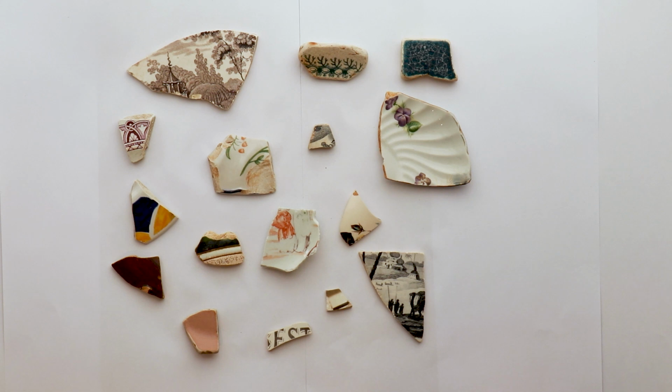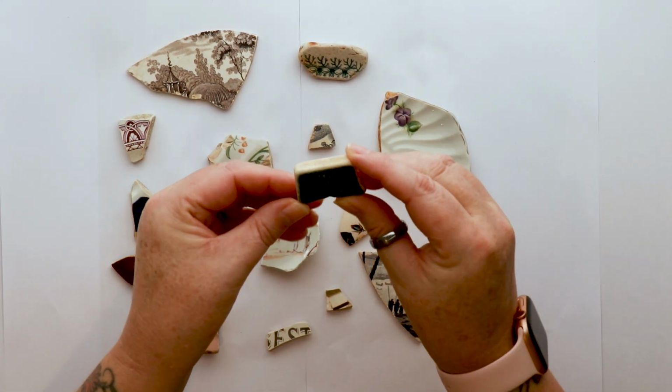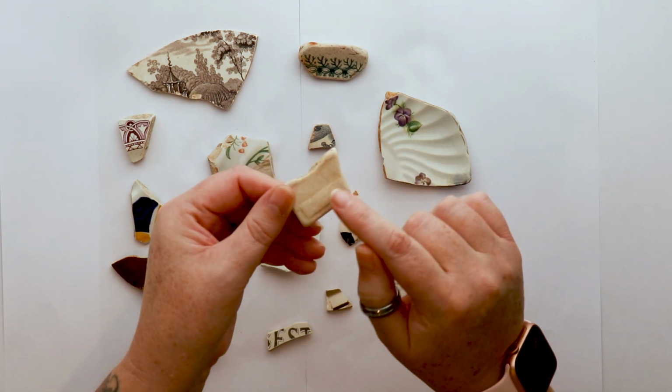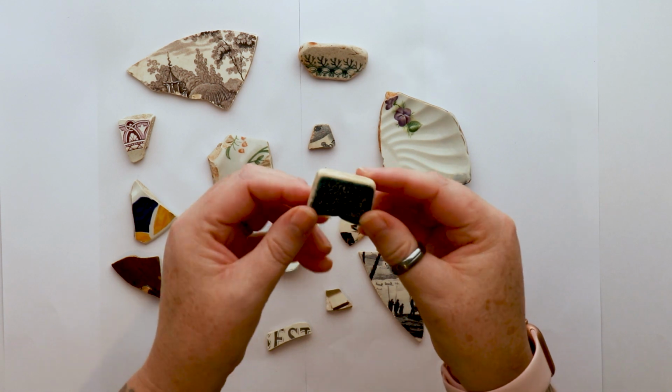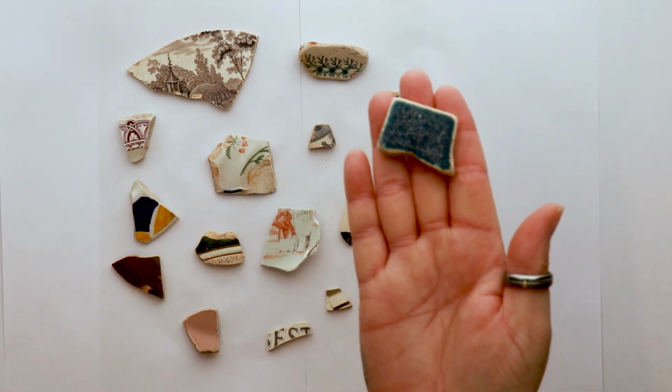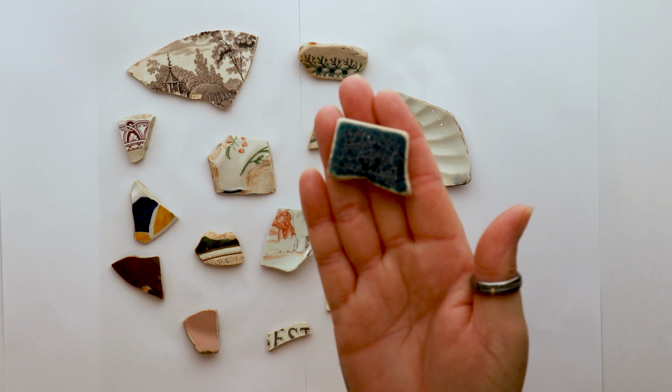This section is our other coloured and patterned pottery that we found. Where to start? I think we'll start here. I'm pretty sure it's got a ridge there, so I'm pretty sure that this is a tile from its thickness and shape. But I just liked the colour and then the crazing or crackling that's occurred on it.